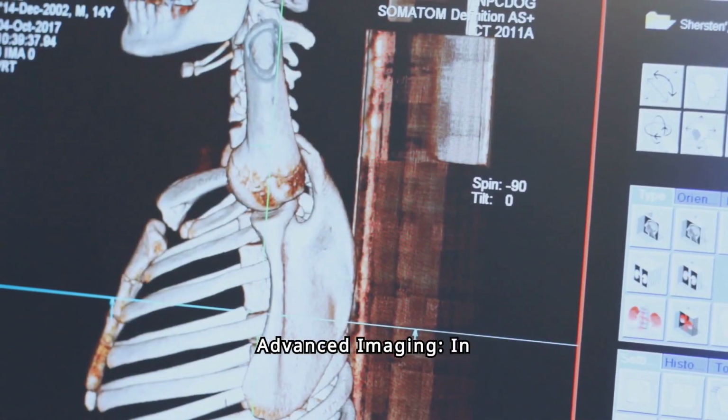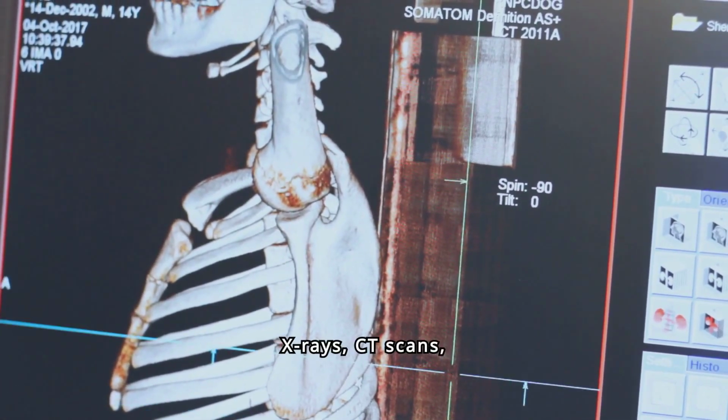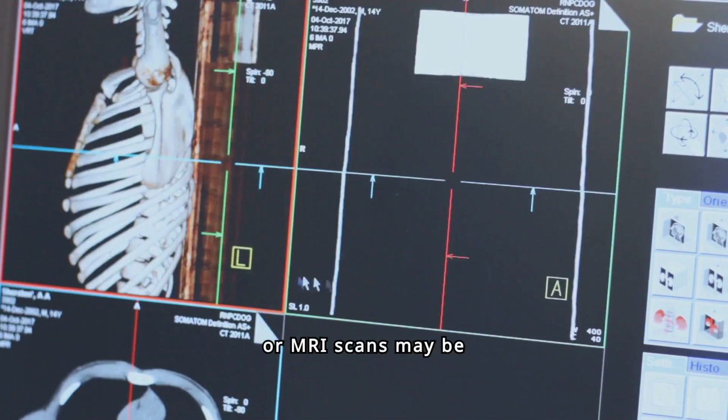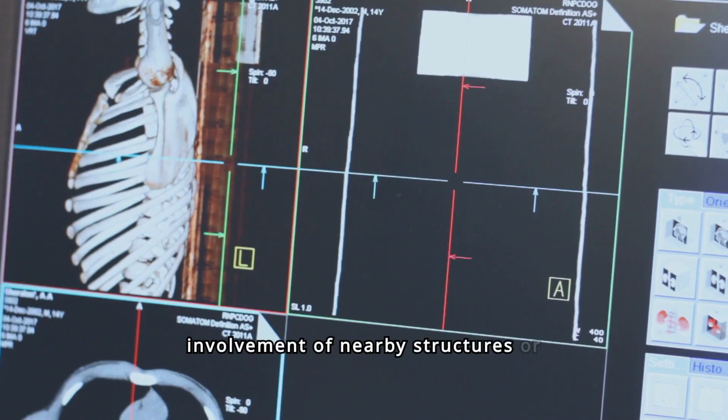Advanced imaging. In some instances, advanced imaging modalities such as X-rays, CT scans, or MRI scans may be used to evaluate the extent of tumor growth and assess the involvement of nearby structures or organs.